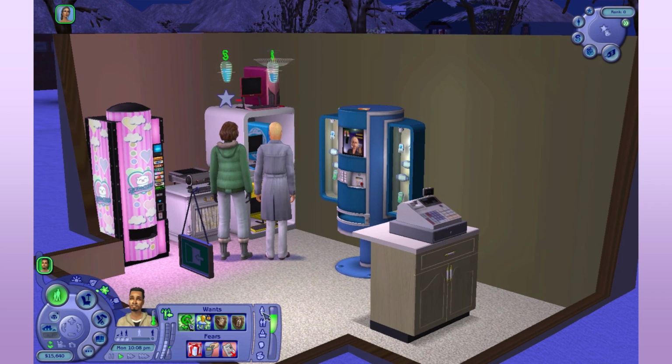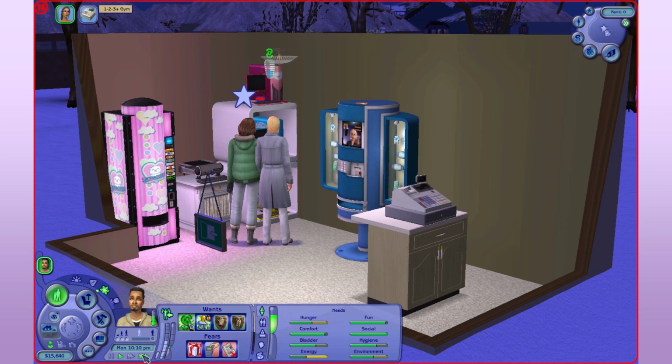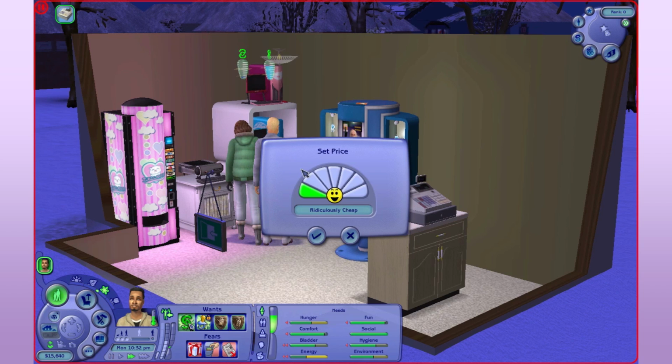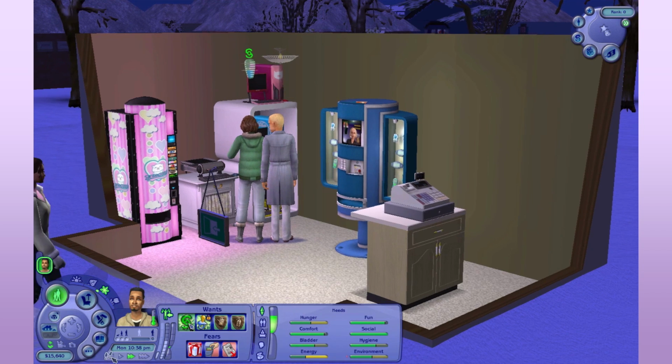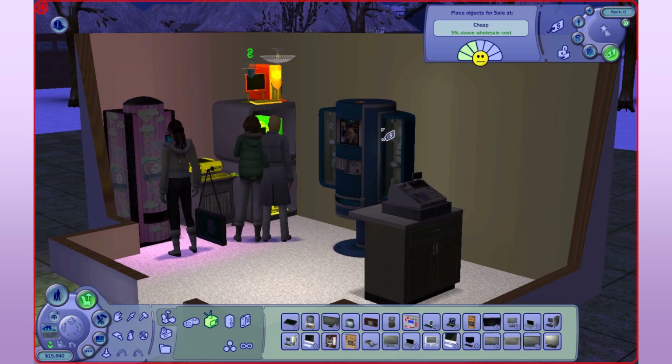It's getting late. He needs to go home. All right, let's just change the prices of everything. How do we do that again? Set price for everything. We're gonna change the price. Where is he? What is he doing? Ridiculously cheap. Very cheap. I think that's what we had it at first, isn't it? Wait, I don't know which way is the best way to do it. All right, 5%. If you do it this way, it's 20% below wholesale cost. Whoa. So then how much is it then?